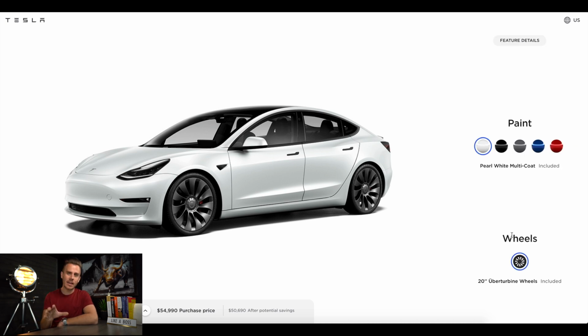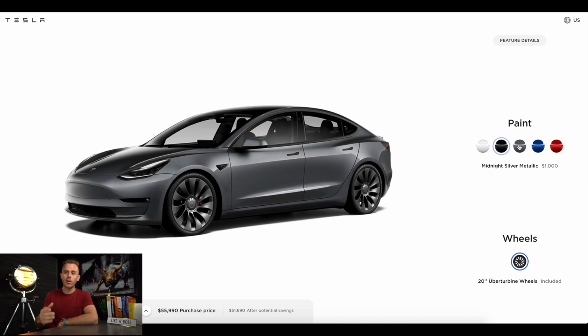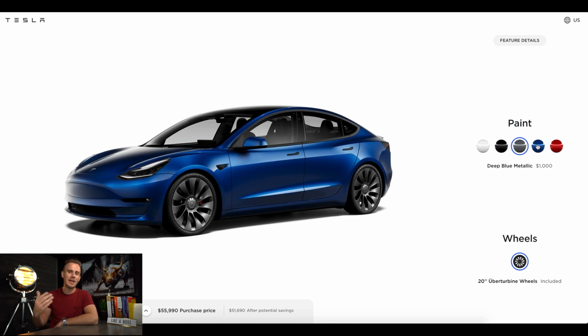Now white comes standard on all the Teslas, so whether you go with the Model 3 or the Model Y, you can get a white car at no additional cost. If you wanna upgrade to black, that'll cost you an extra $1,000. The gray will cost an extra $1,000 as well. They call it the midnight silver metallic, okay? It pretty much just looks like gray or silver. If you wanna do the blue, that's again an additional $1,000. So whether you're doing black, silver, or blue, it's an additional $1,000. And for whatever reason, the red is an additional $2,000. This is the same on the Model 3 as it is on the Model Y.